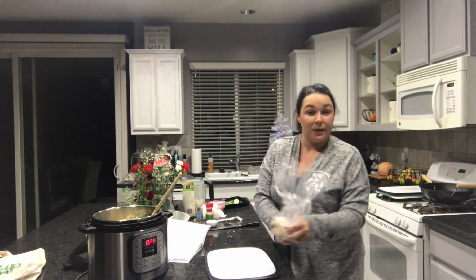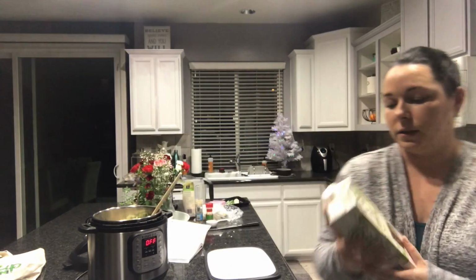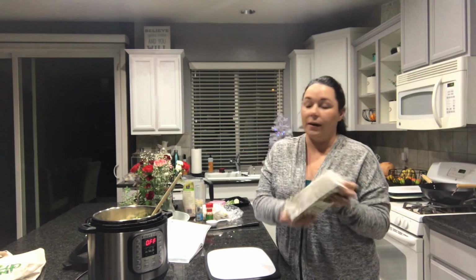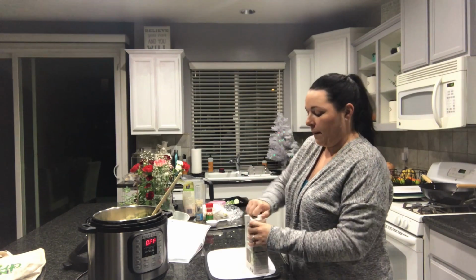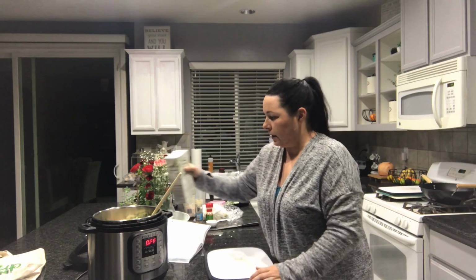And then 2 cups of veggie stock. I have this one from Trader Joe's. And this is 4 servings at 1 cup per serving. So it tells you there's about 4 cups in here. So we'll do half. Look at me being all mathematical. Stop the madness.